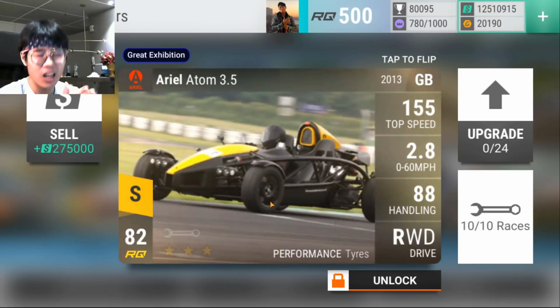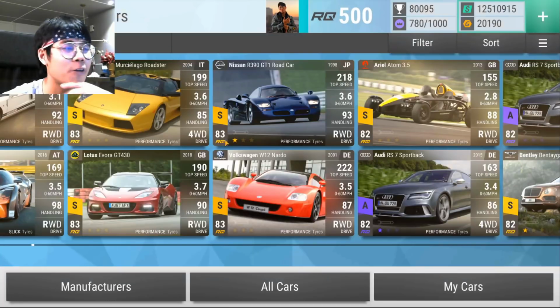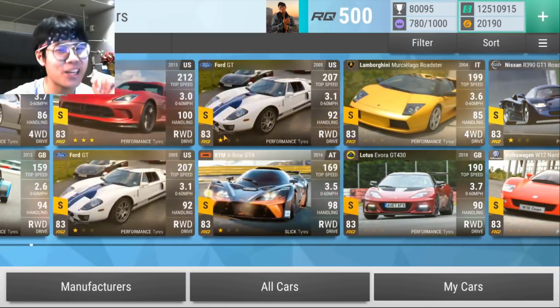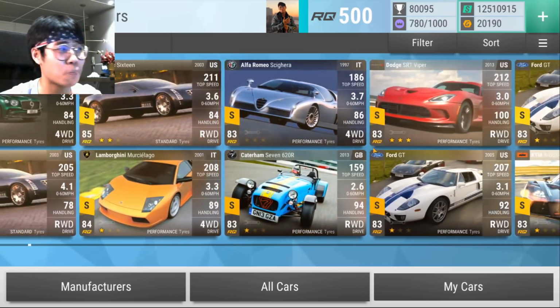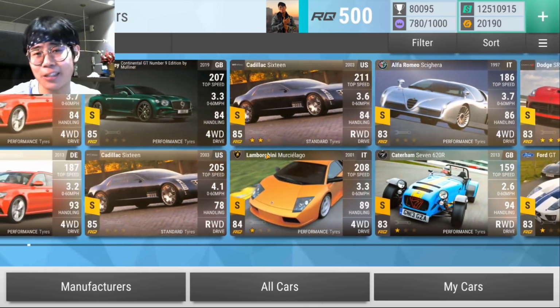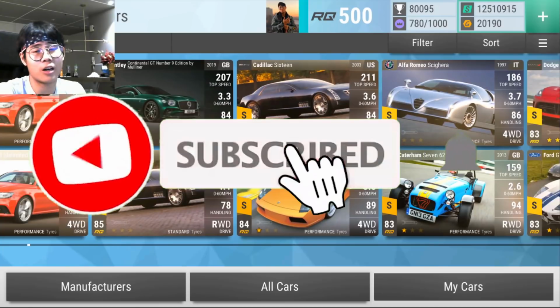Not gonna lie, a lot of these cars that I say are trash, usually they have high win ratios, and that's usually because I use trash cars to race against bots in clubs. And when you race against bots in clubs, that's literally just a free win. I never run my good cars against bots.